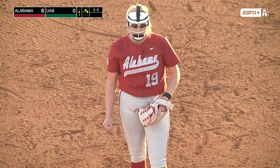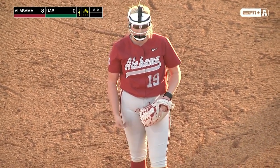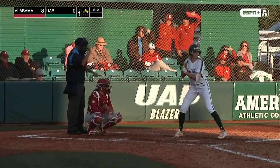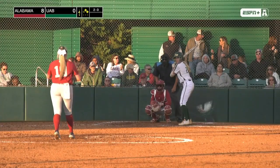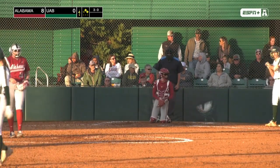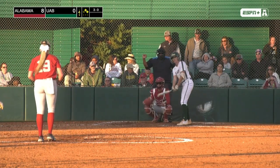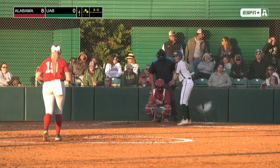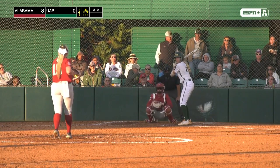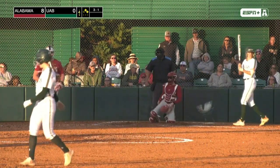So Vollback, the native of the Commonwealth of Virginia, can make a big impact offensively, maybe not only getting one but two on the board with an extra base hit. Fastball low, the count is 3-0. Vollback, one of the most versatile members of the UAB roster, not only a shortstop but also a solid pitcher herself, as she was able to get a complete game victory earlier today. 3-0 pops in there for a strike.